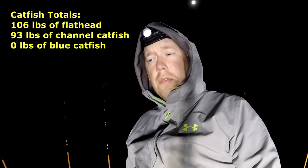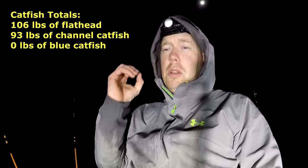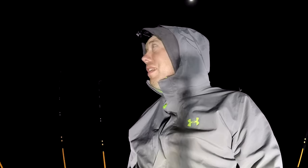Well, 20 pounds of channel catfish puts me 7 pounds away from completing the channel catfish portion of this challenge. But I still have zero blue catfish, and this is killing me, man. We don't have a ton of blue catfish in this body of water, so, man, I knew it was going to be a struggle, but this has been rough. Hopefully tomorrow, knock on wood, we can catch some blue catfish, so we'll see what happens.